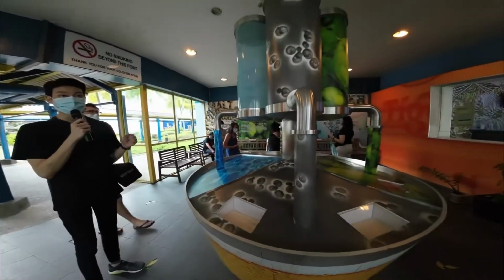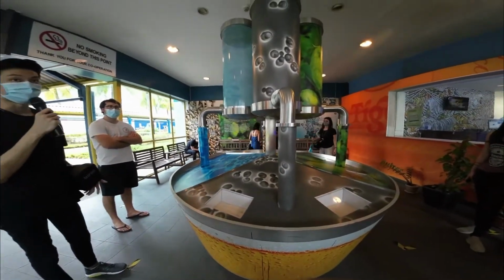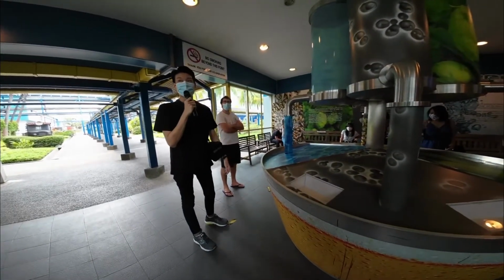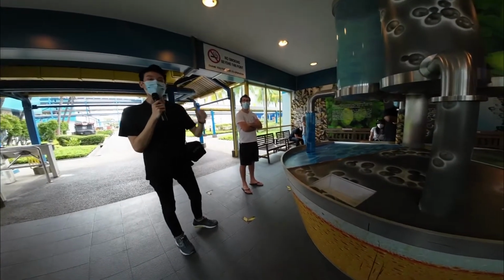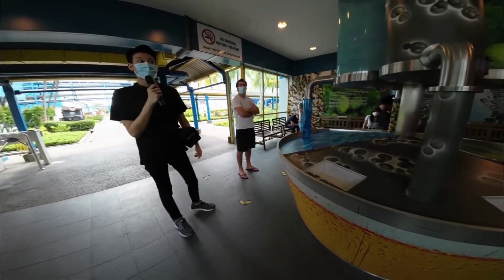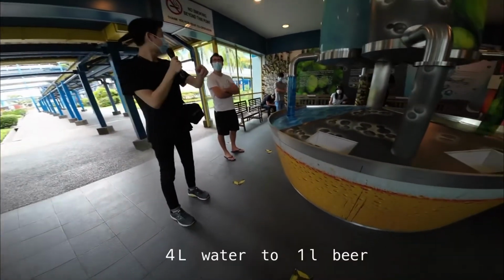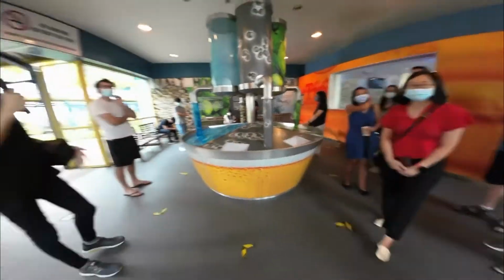Right, so can anybody tell me how many liters of water do we need just to brew 1 liter of Tiger beer? If you get it right, you have a free pint of Tiger beer from me. Oh, 10 liters? Okay, that's a little bit too much. It's just for 1 liter of Tiger beer. 0.95. Zero. No, wait, what? 5.4. Oh my god, yes, 4. Right, so congratulations, you have a free pint of Tiger beer from me.